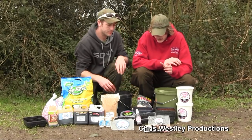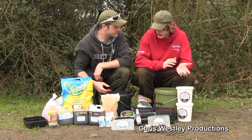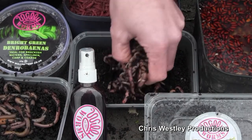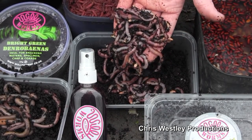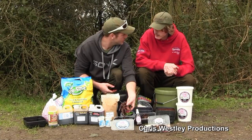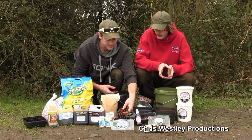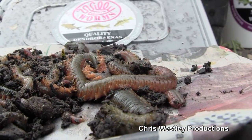Yep, lovely. And worms. Most people are going to be, again, pretty familiar with using worms as a hook bait for perch. Definitely. We've got the dendrobaena, nice and small, great to be chopped up and thrown in with your ground bait. Yep. You've got your lobworms. These can also be chopped up, but also can be used as an alternative hook bait. Yep. Well, actually, I say we've got two worms. We've actually got three. We've also got the ragworm there.